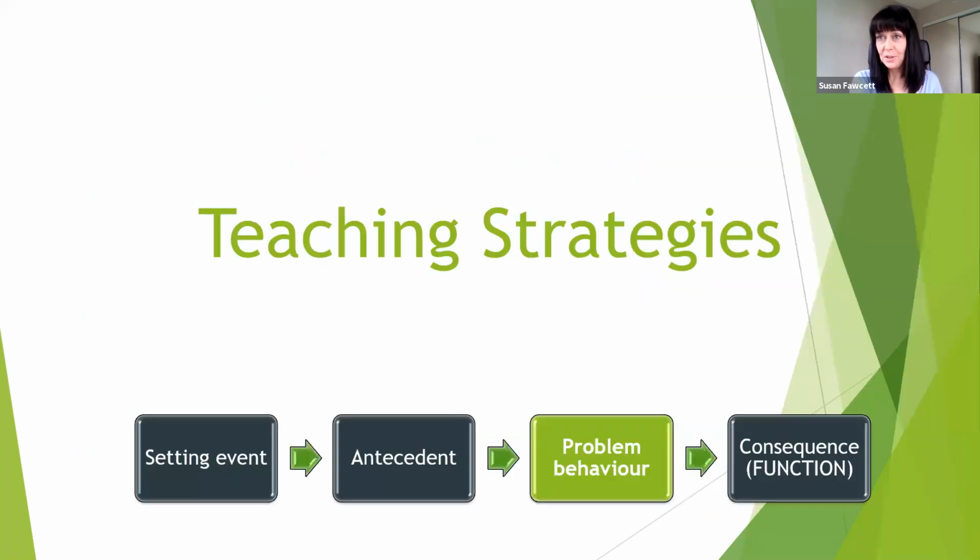So we are going to start with talking about teaching strategies. And this is basically to address the problem behavior itself that your child is having.